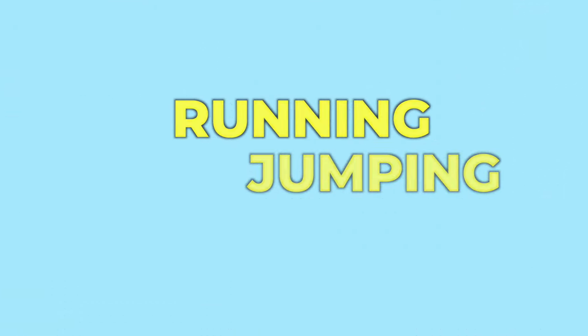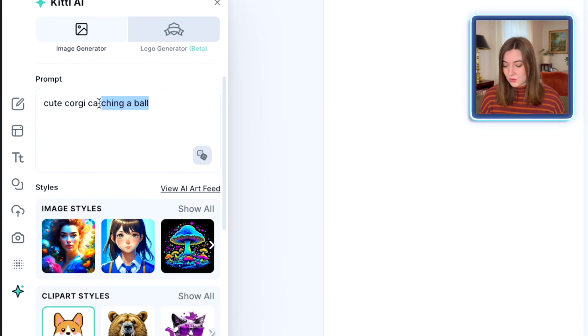Now we can think of some other things. So if you want to continue with this corgi style, you can maybe say a corgi running or jumping or sleeping. So let's try a cute corgi sleeping with eyes closed. And sometimes for these AI prompts, you really do have to play with it a little bit until you get something perfect. A lot of times you'll get it on the first try, but sometimes you need to rework what you said and be maybe a little bit more specific or less specific depending on what it gives you.